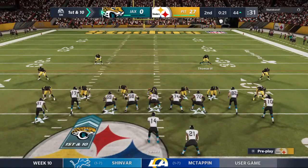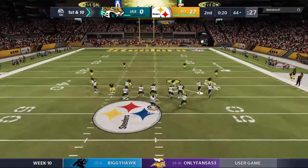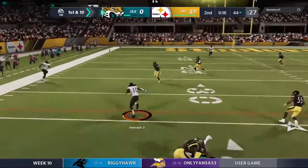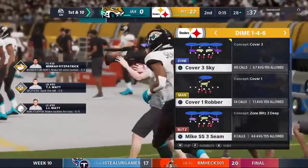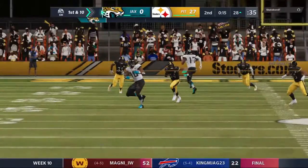Here's another 1st and 10. 54 is Mike. 54 is Mike. Check. Watch me. The shotgun snap for Darnold. Throw left side, going to be caught by Chenault. And he is out of bounds, but not before he's inside the 30. Back-to-back receptions for him, and it's another 1st down.